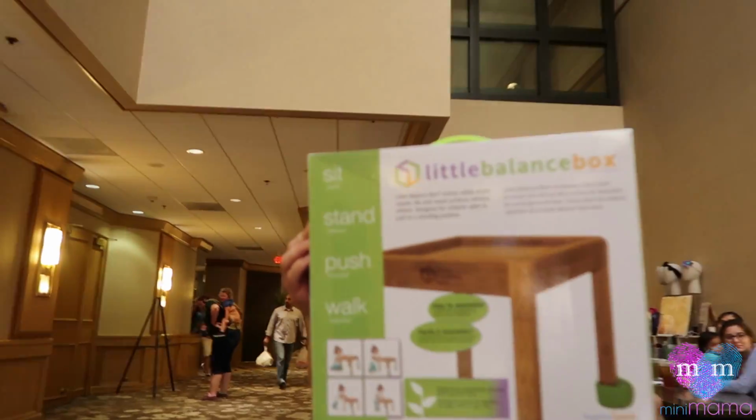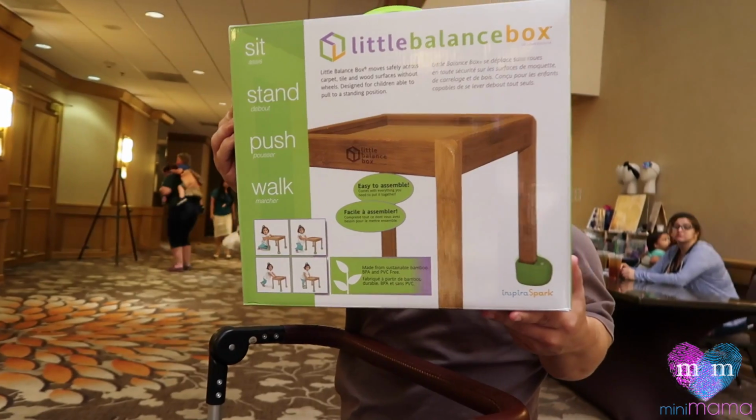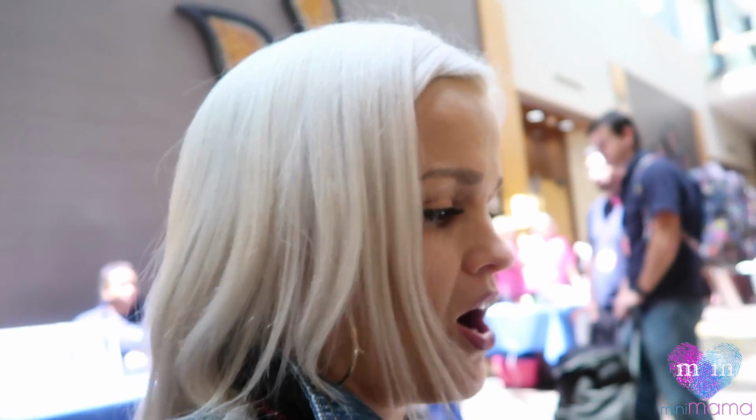It is so incredibly cool and I can't wait for Penelope to try it. Hopefully she finds it to be super easy to get up on. I'm gonna give a full review of it. It's called Little Balance Box. I'm gonna tell all of you what it's like. I'm already in awe by it and I can't wait to share it with you guys.